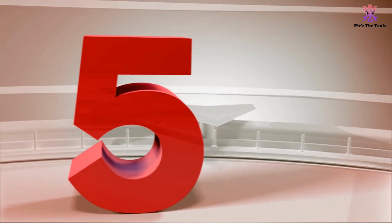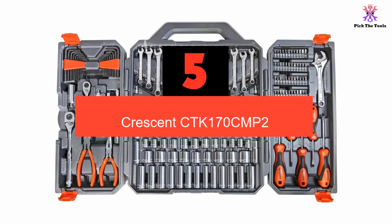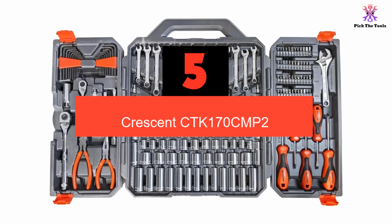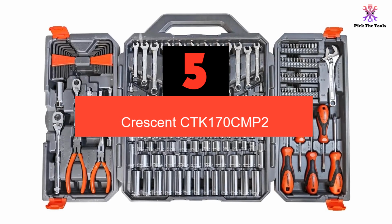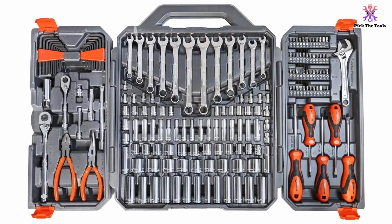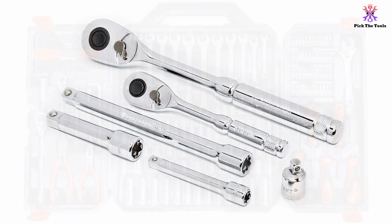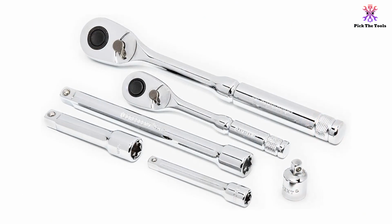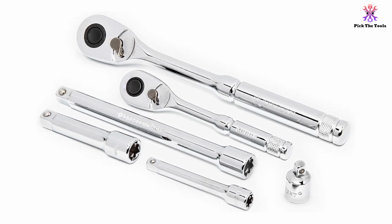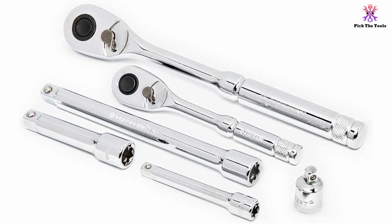Starting at number 5, we have the Crescent CTK170CMP2. This 170-piece tool set from Crescent was built to last and built to use frequently. In addition to a standard set of 3 ratchets and a full set of sockets, albeit one more limited in size range than other tool sets, this kit brings with it a set of 5 screwdrivers, 2 pairs of pliers, and an extraordinarily handy adjustable wrench.